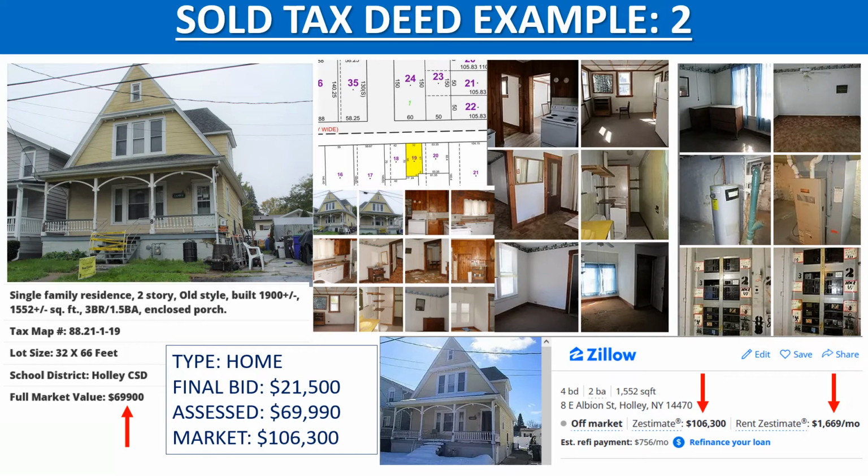Here's the next one we have. This is a single-family home that ended up selling for $21,500. Now, one thing that's unique about New York, and really there's only one other state, Michigan, that does it, is that oftentimes when counties in New York foreclose on homes, they will take interior images of the property and exterior as well. Even for the land, they'll take an image, so you have a really current image of what the property looks like, and sometimes even a breakdown of what needs to be done or what the condition is.